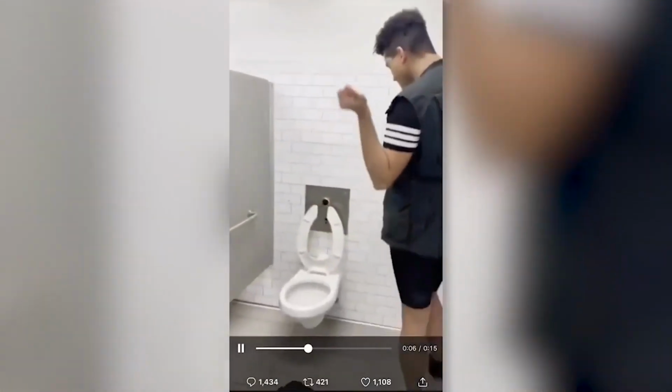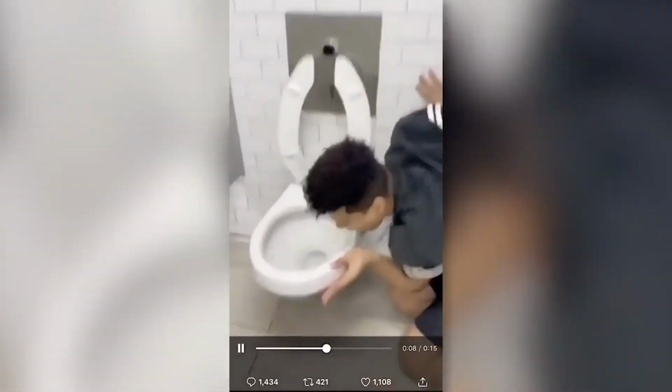An influencer who went around licking toilets as part of the viral coronavirus challenge TikTok challenge has tested positive for COVID-19.